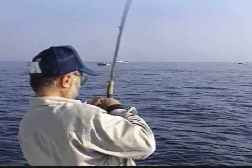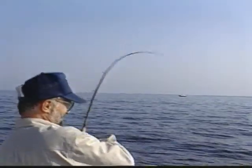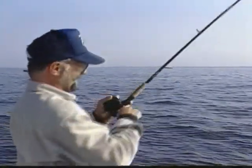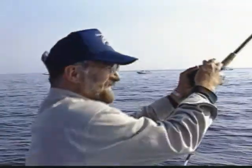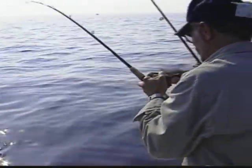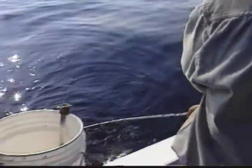There's a nice fish. This one's going to be a little difficult. Walk him through, walk around. Hey, Pete, somebody's got another fish on here. Well, I think you lost it. I got him. There we go. That's a nice fish. A little bigger fish. There we go.